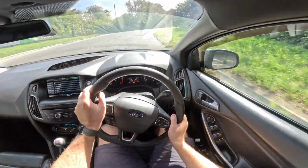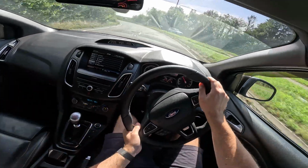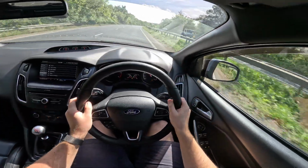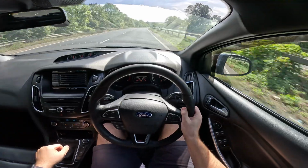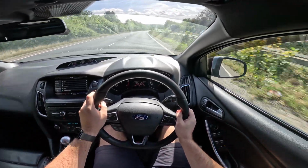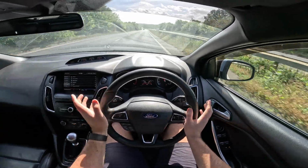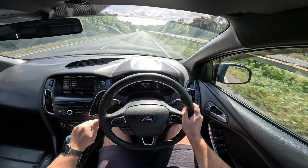But yeah, coming around corners like this, you just get your foot down and you just dance with the chassis. So good. This car is very naughty. It just wants to play all the time.